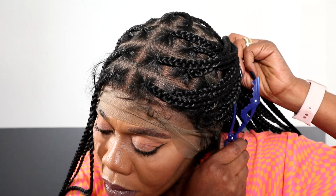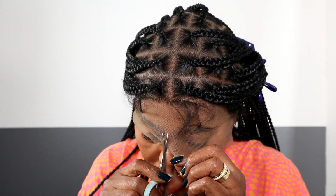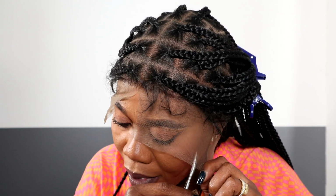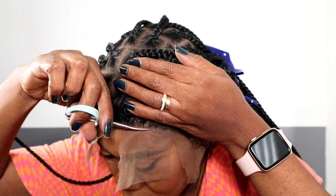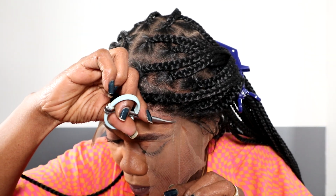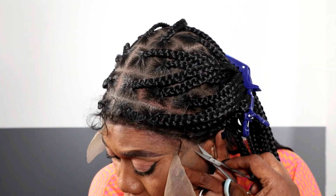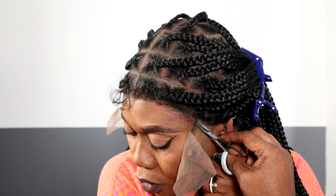Now first of all, pack all this so that I can trim the lace. All right, let's do it this way. So I'll cut it very close. I'm just following the hairline.